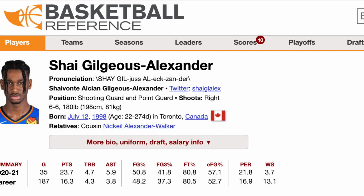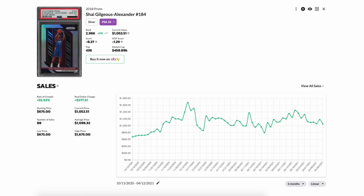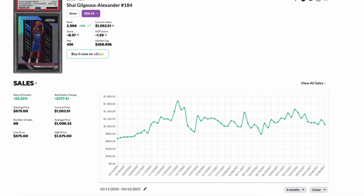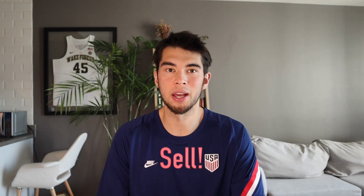The question was, after Chris Paul left, could he increase his production? And he has. He's averaging almost 24 points per game. I am very confident he's a future all-star. But if you look at his Prism Silver PSA 10, this has been trending up, actually, believe it or not. I just, once again, with what's ahead of him, I'm not in a huge rush to buy. So I'm actually gonna say sell for now. I think there will be an opportunity again to buy SGA. And even though I'm a huge believer in him, once again, I would not be rushing in to buy him with not much coming for the Thunder this playoff season.